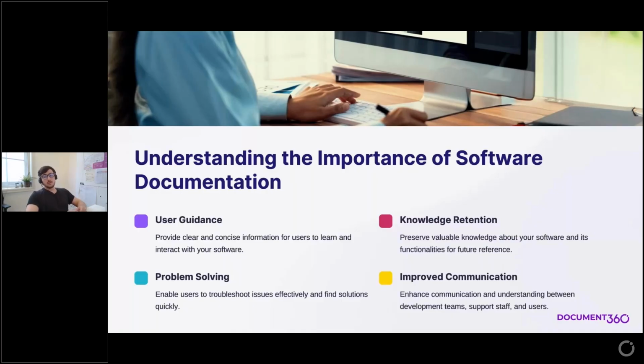Then thirdly, documentation plays a vital role in problem solving. When users encounter issues, well-written documentation can provide those immediate solutions, reducing the burden on support teams, as well as empowering users to resolve problems independently. Detailed troubleshooting guides, FAQs, and error message explanations can significantly decrease support requests and allow your support team to focus on driving growth and innovating rather than putting out small fires that could be answered through effective documentation.